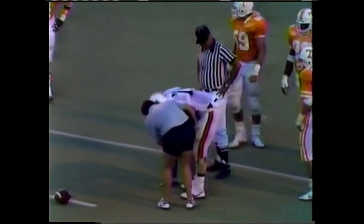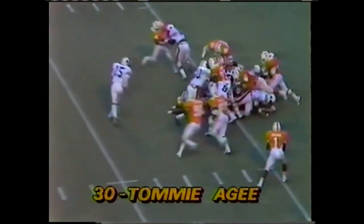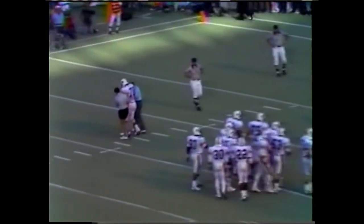Auburn man right now is aching on the field. That's big Steve Wallace, the 265-pound senior tackle out of Atlanta. Agee is going to run right over the left guard, Steve Wilson and Steve Wallace. You can see the surge. The Tennessee defensive men are back in the end zone before any contact was made. They just plowed right in for the touchdown.